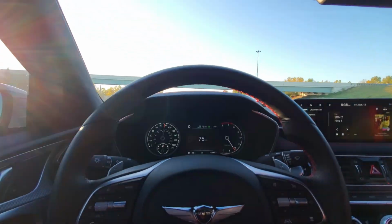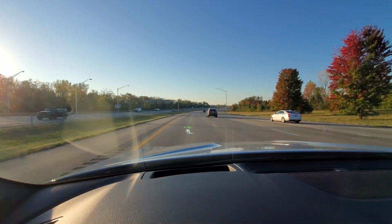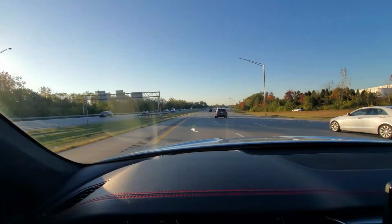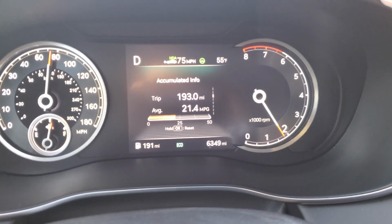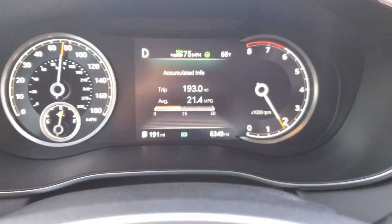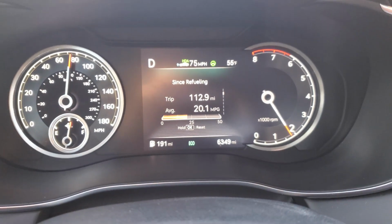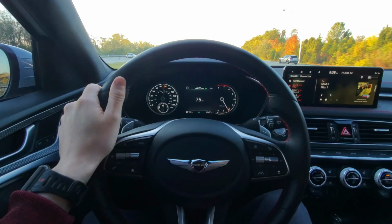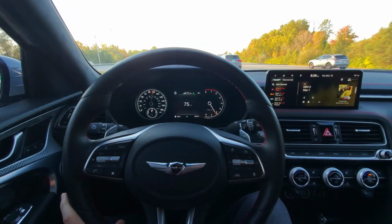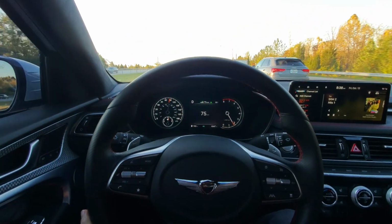So another thing to consider when buying this car is the gas mileage and the fact that it takes premium fuel. So around town, my car tells me in eco mode that I average around 22 miles per gallon. On the highway in eco mode, it tells me that I average around 30 to 32 miles per gallon, which isn't that bad, especially if you're someone who does a lot of interstate driving. But if you're doing a lot of city driving, 22 miles per gallon might not be the best. It's not terrible, but it's not great.